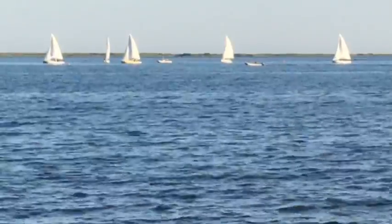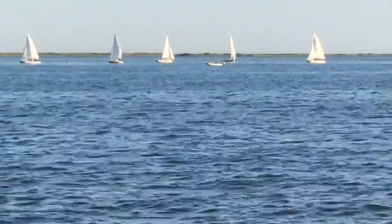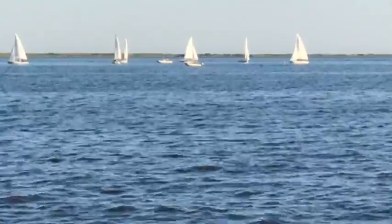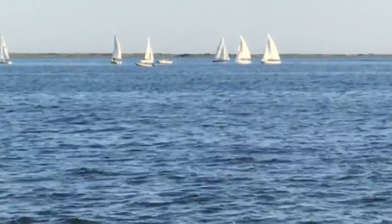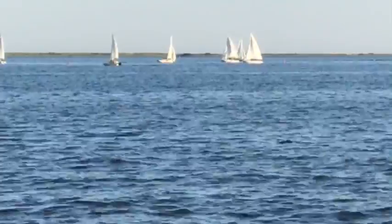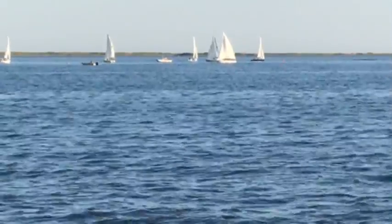Okay, let's see. My friend Kevin in his yellow boat there. All right, they're staying on a... No, he's going to tack and go across the line. Okay. So he split the finish line right in the middle. And here come the last two Scots of the fleet of six tonight.